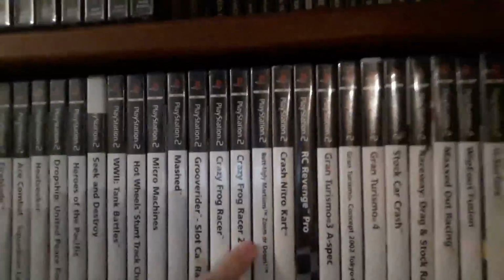And then we've got the PS2. As you can see, just loads of PS2 games. By the way, these are all in genre. As you can see, you've got some racing games here, and then obviously sports ones behind. By the way, there are things behind this. See, look, push, can't get anything back there.